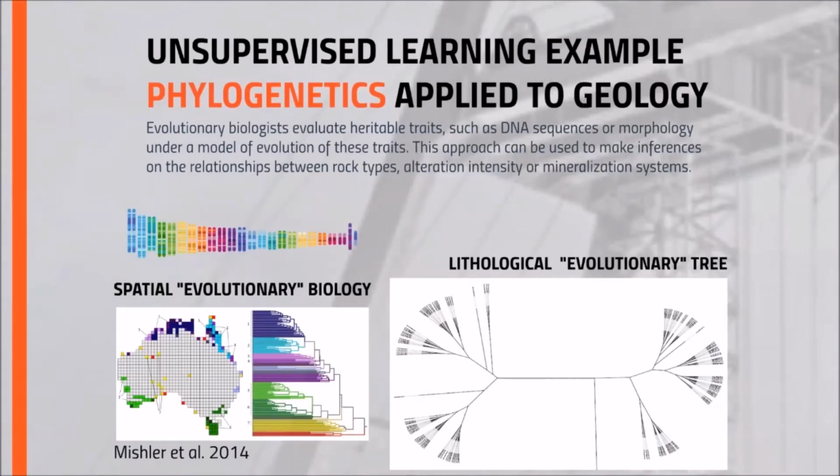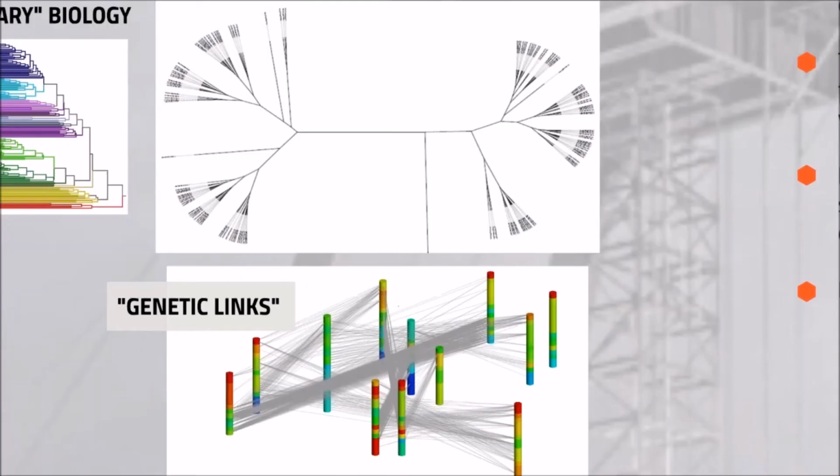Everything that I've talked about is with respect to supervised machine learning. So we know we're feeding the algorithm examples of success, but we can also feed it raw data and say, make a decision, classify the data in different classifications. We're lucky that we're late to the game. Lots of things have been developed for us. This is an example in biology. It's being used for evolutionary biology and things like that. But we can apply it directly to geology.